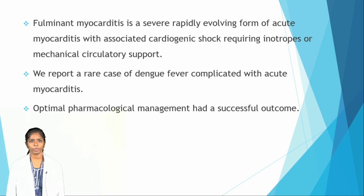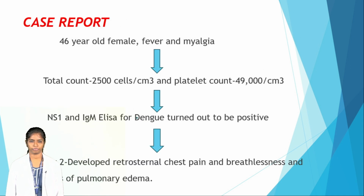Coming to the topic proper, we are going to deal with fulminant myocarditis. Fulminant myocarditis is a severe, rapidly evolving form of acute myocarditis with associated cardiogenic shock requiring inotropes or mechanical circulatory support. Our case report is dealing with dengue fever complicated with acute myocarditis. We are going to report a rare case of dengue fever complicated with acute myocarditis. Optimal pharmacological management had a successful outcome.